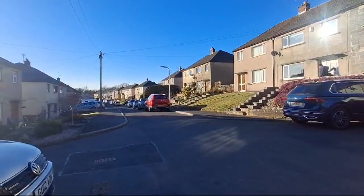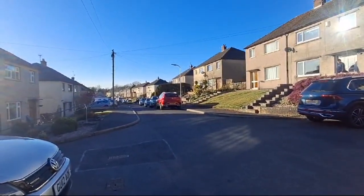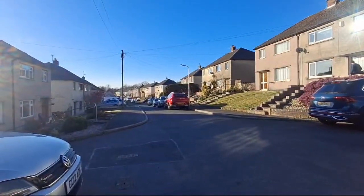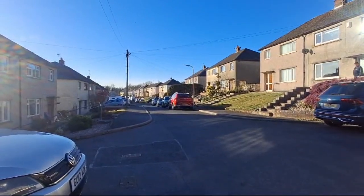This is the property that we've come to see today. It's a semi-detached 3-bedroom property. Let's go and have a little look at the street view. So this is the street view. This direction is going to take you to the town centre. There's also a bus station nearby. So if you don't drive, it's really in a great location for the town centre, of course, and the bus station that will take you to the Lake District and other parts of Cumbria.